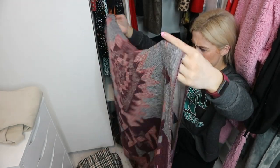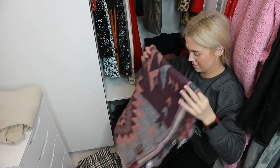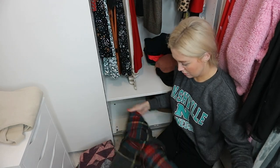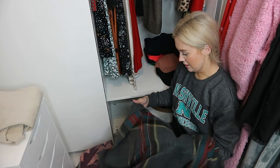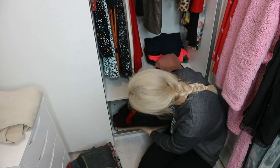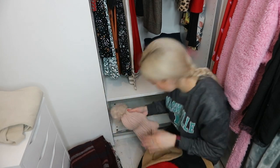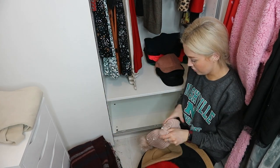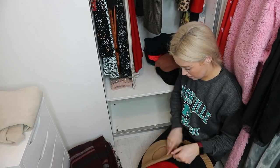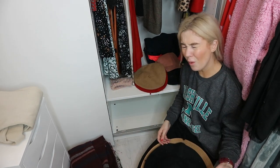I think this is from Misguided or something. I don't know. This one's from Misguided. I know that. Just so random. Who buys a scarf off Misguided? Okay, and then there's more hats. Oh, and another scarf. I might actually put that in a drawer because I have other beanies in a drawer, so I'm probably gonna move that.